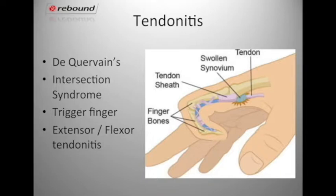It can lock, it can catch. Do remember that trigger fingers don't always lock up, right? So it can just be pain and still be a trigger finger. It's the same entity. It just hasn't gotten bad enough that it's causing people to actually feel like it's catching.